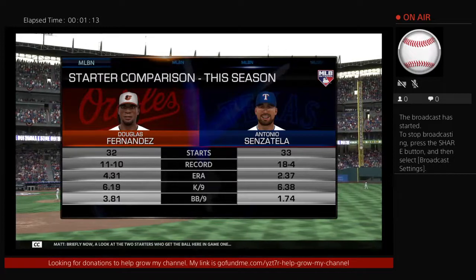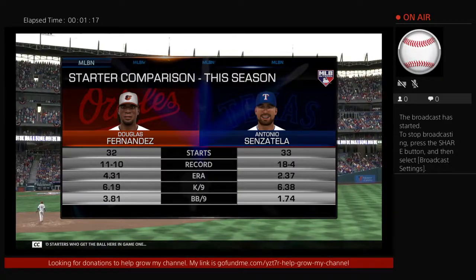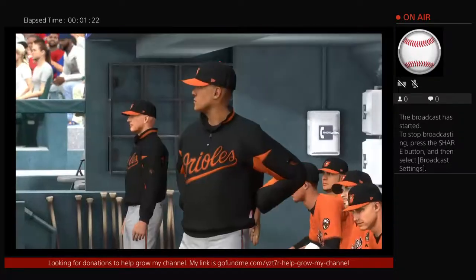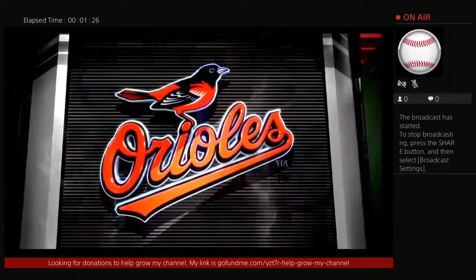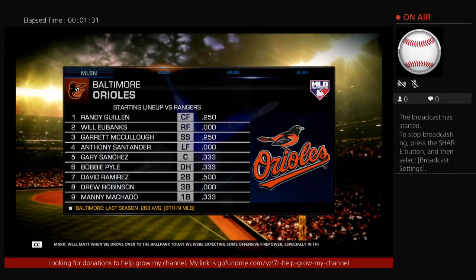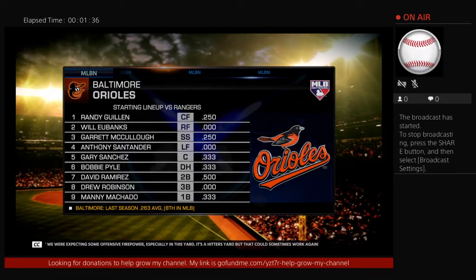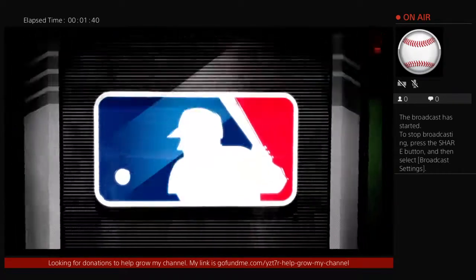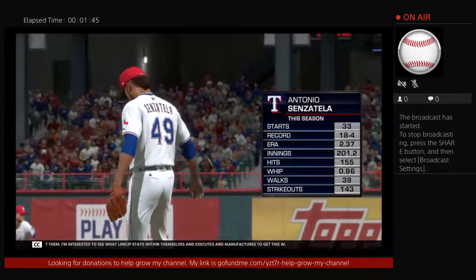Briefly now, we'll look at the two starters who get the ball here in Game 1. And now the starting lineup for the visiting Baltimore Orioles. Dero, what you got on this lineup tonight? Well, Matt, when we drove over to the ballpark today, we were expecting some offensive firepower, especially in this yard. It's a hitter's yard, but that could sometimes work against them. I'm interested to see what lineup stays within themselves and executes and manufactures to get this W.